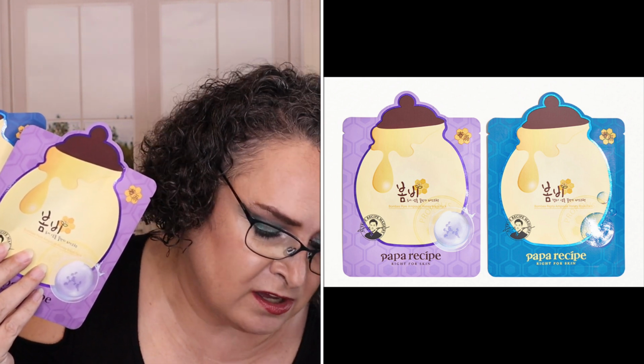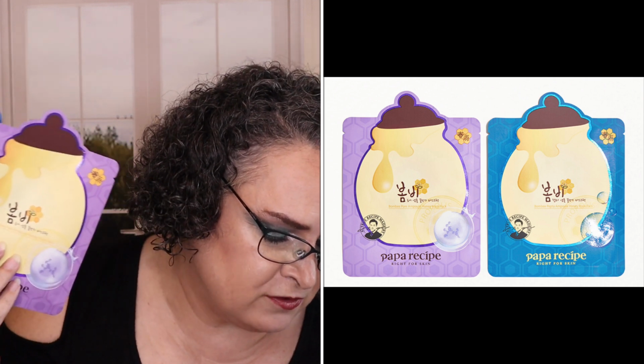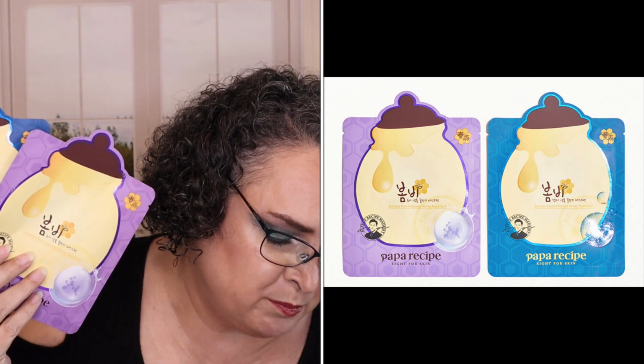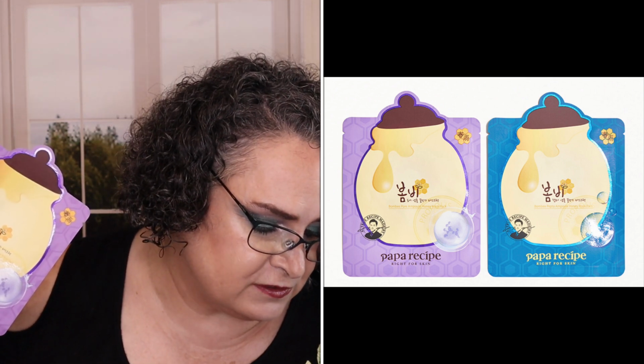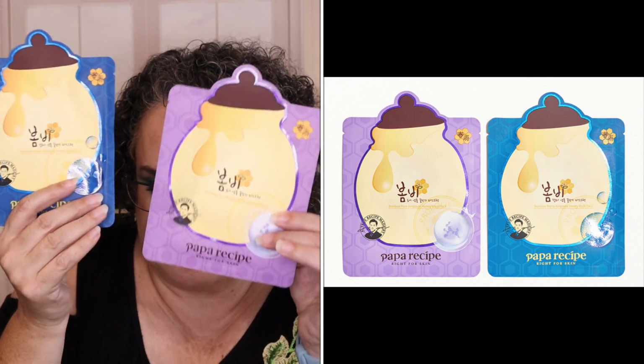Plus, they're made with all natural ingredients and 0 dyes, fragrance, or fillers. Tip: apply to skin for up to 30 minutes, remove, and pat out the extra essence into the skin. I do love putting the extra essence here on my décolletage and neck to help that area. These are full size and retail for $3.50 per mask.